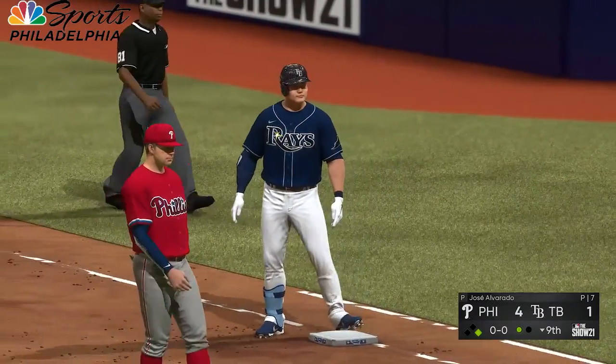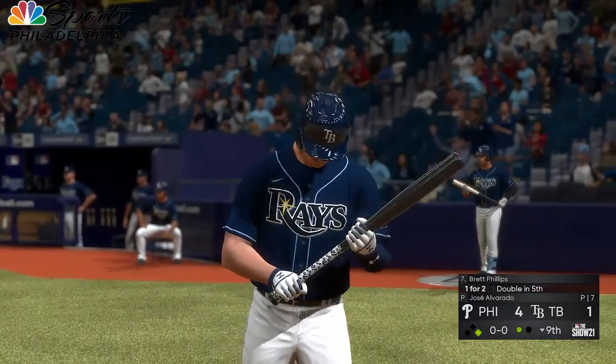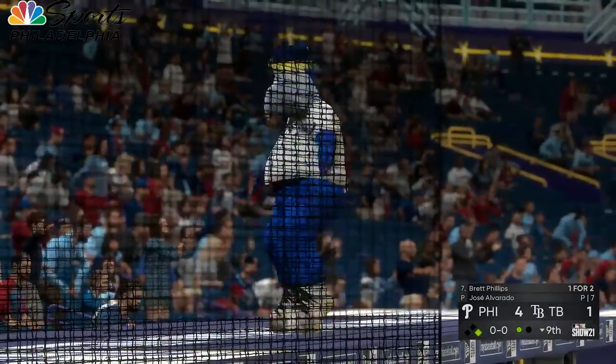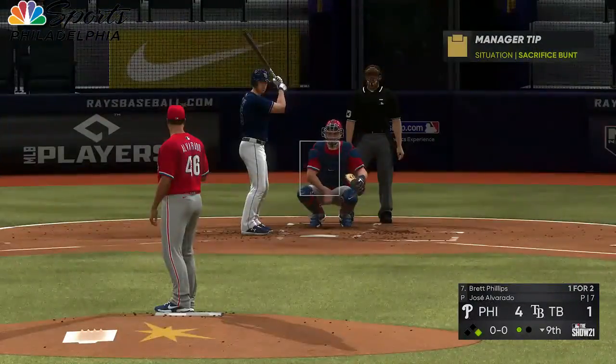The center fielder, number 35, Brett. Striding in is Brett Phillips, who dropped a sacrifice bunt in his last plate appearance. And not easy to do in today's game. High velocity, exploding breaking stuff. He executed that sac bunt perfectly.